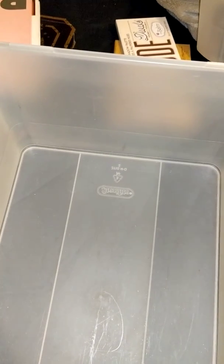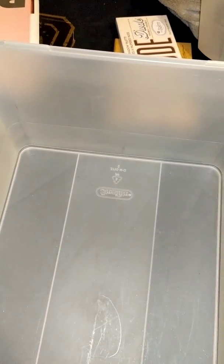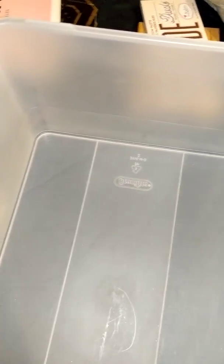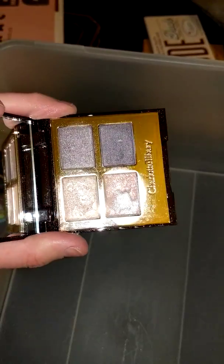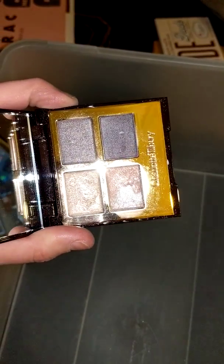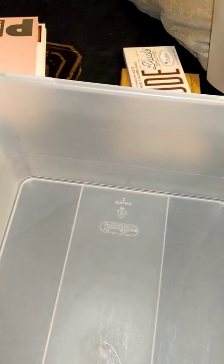And then one last thing I want to touch on, I have the Charlotte Tilbury Uptown Girl Luxury palette. This is a quad and it broke in the mail. I don't love it as much as I thought I would, but I will be keeping that because it is pretty on the eyes and I get a lot of compliments when I wear it. So it definitely wasn't worth the money, but I have it, so I might as well use it.